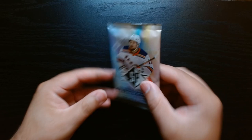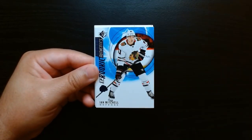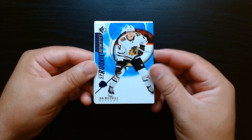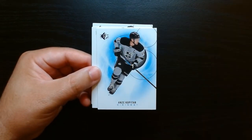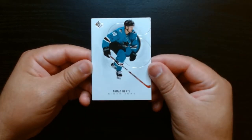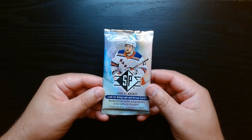Fifth pack. Brent Burns. Well, you do get a ton of these rookie authentics. I got to check out how these guys are doing because I've already pulled them. And they're all blue. These are the blue rookie authentics. And Anze Kopitar on the blue parallel. Kucherov. So I gotta check how these guys have fared since their draft. Thomas Hertl. 3 packs left.